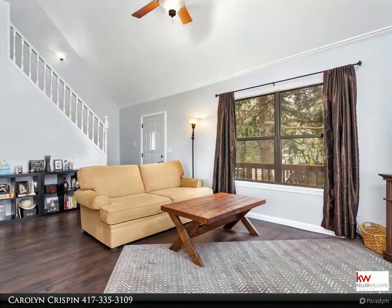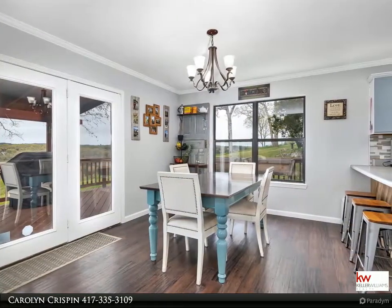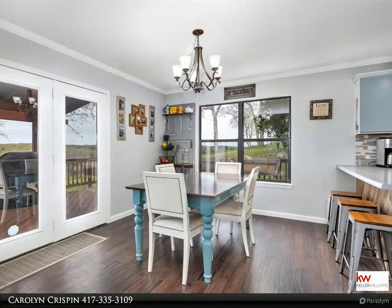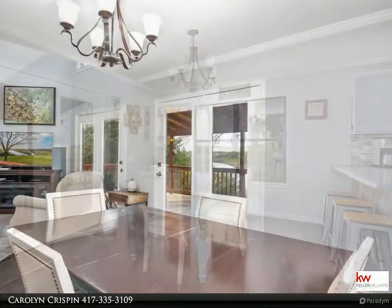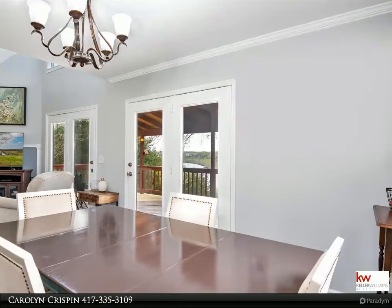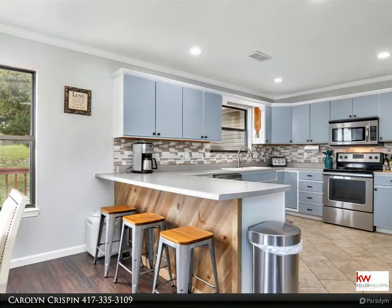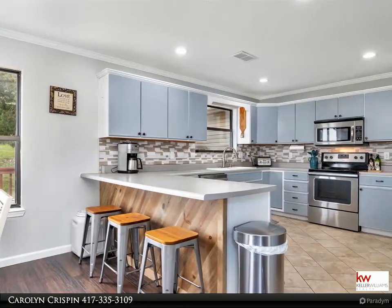Inside boasts soaring ceilings, open kitchen and dining with stainless steel appliances. 2 bedrooms, full bath and full-size laundry room on main level, primary suite upstairs with full bathroom, walk-in closet with custom shelving, and best of all, a 25 by 7.7 loft area perfect for second living area, office or other desire.